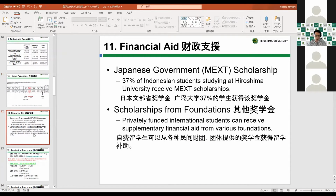And we have financial aid, which I mean scholarships. There are two types. The first type is a Japanese government scholarship from the Minister of Education in Japan. For example, last year, 37 Indonesian students studying at Hiroshima University received a Minister of Education scholarship. Not only Indonesian students, students from other countries or regions can receive a Minister of Education scholarship.